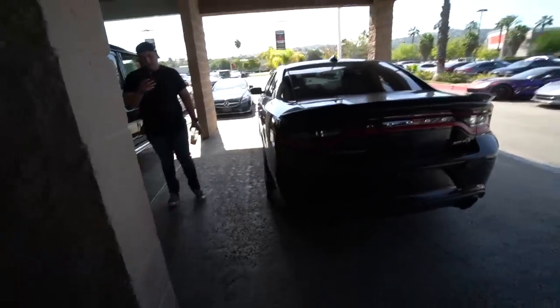But I mean, they still look good. The Hellcats look pretty nice. I always like the rear end of the Chargers. You put a fat tire on it. Yeah. They have another one in Montclair, but I don't know.